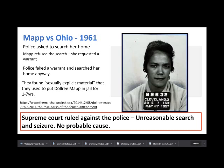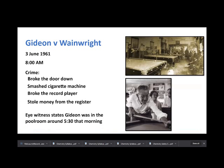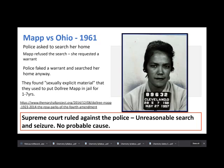The Supreme Court ruled against the police, saying that it was an unreasonable search and seizure and there was no probable cause because they faked the warrant. So now the police have to have a warrant in order to be able to search your home.